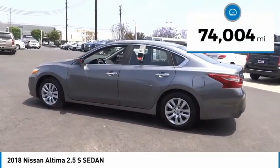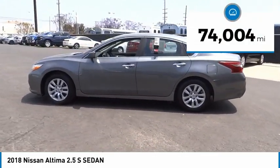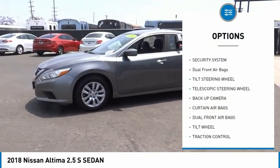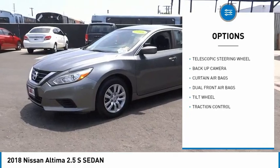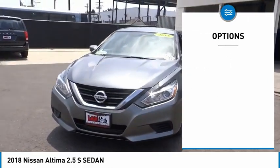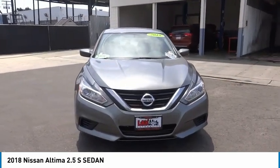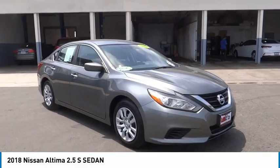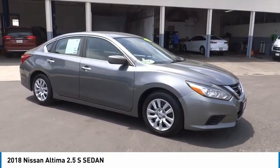This vehicle has less than 75,000 miles. Here are some of this vehicle's great options: traction control, backup camera, security system, dual front airbags, tilt steering wheel, telescopic steering wheel. If affordable style and reliability are what you're looking for, this vehicle couldn't be more perfect. Drive it today.